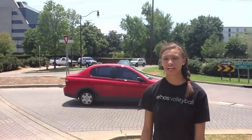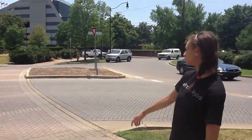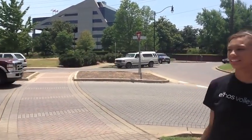Once you get off on your street, make sure you pay attention to crosswalks such as this one, because it's very hard to see for the drivers and they're coming around the circle so fast they might not be paying attention. Once you get off your street at the roundabout, make sure you look for stop signs and stoplights.